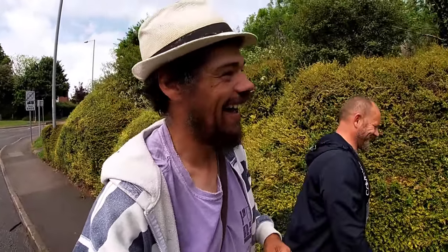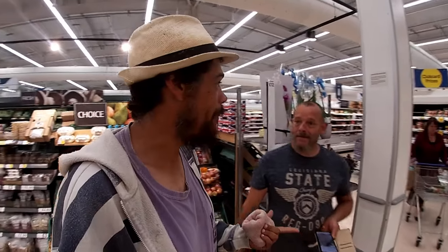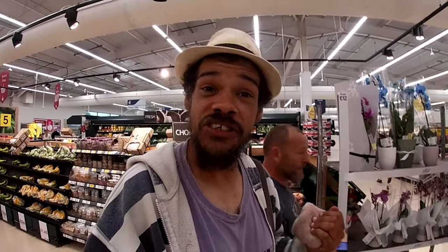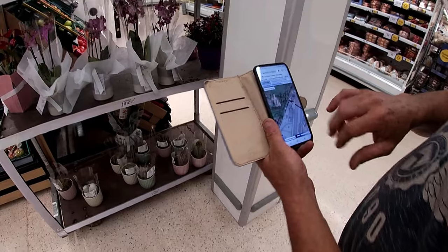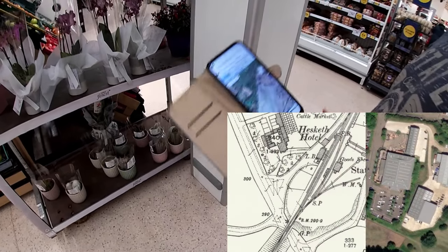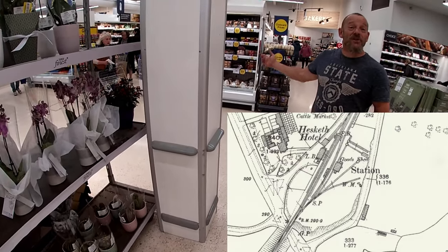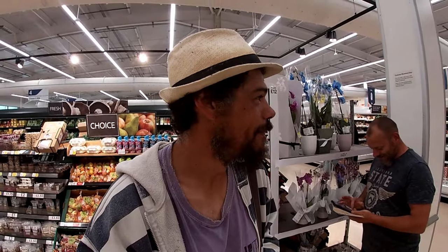So, me and Jamie are now in the Tesco's of Towcester, and looking at the map, it actually looks like Towcester's station is right here, under the orchids. Yeah, literally. Look at that. So this is where the end of the line is. End of the line, what we've been looking for. Underneath the reduced chicken of Tesco's in Towcester.